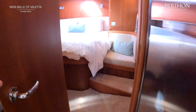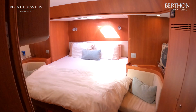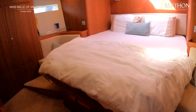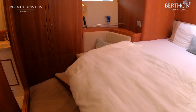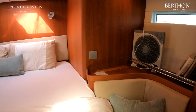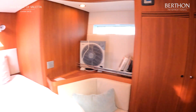Stepping aft into the owner's cabin. Large central berth as you would expect with this style of yacht. And then nice little settees to both port and starboard. And then of course the hanging stowage to both port and starboard as well. Blackout blinds and mozzie screens on all of the hatches there of course as well.